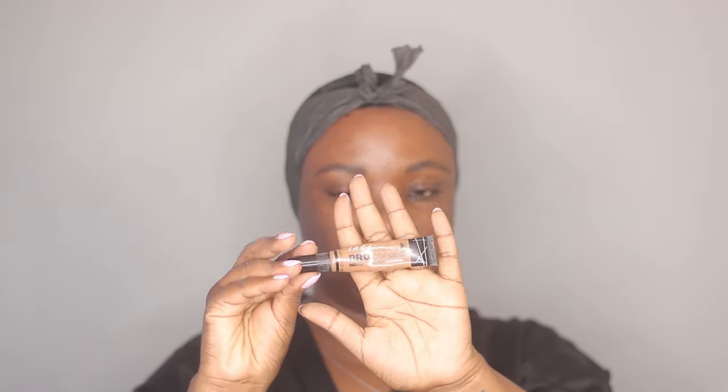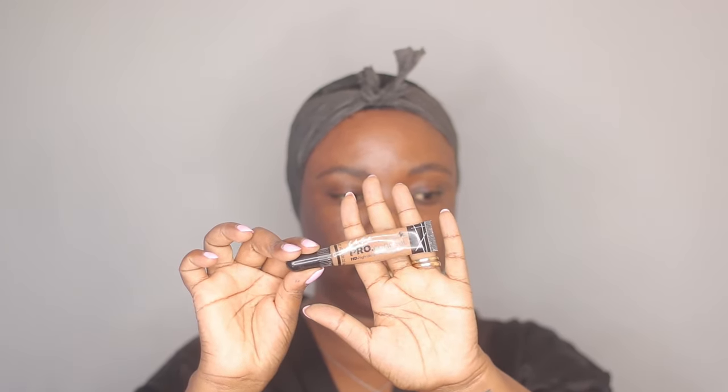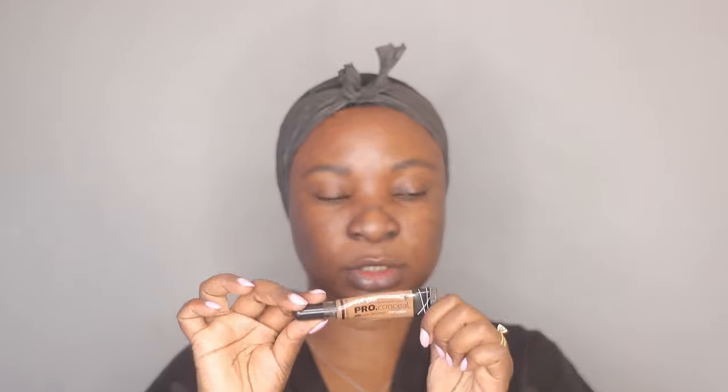Let's get started. So I've already filled in my eyebrows, and I use the Essence eyebrow pencil, which looks like this, and this one is number 2 in brown. And to clean up my eyebrows, I'm going to use the LA Girl Pro concealer, and this one is in Toast. So I'm going to clean under my eyebrows and on top as well.